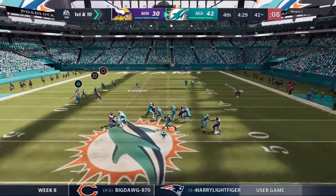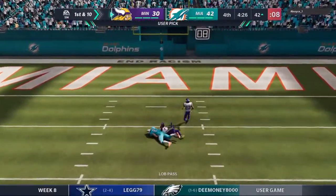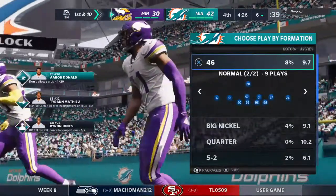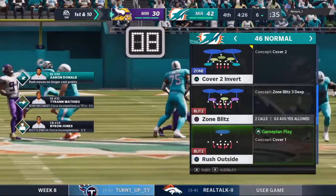On first down, Tagovailoa looking downfield for Kelsey. And intercepted. Maybe the turning point they need. Picked up by Mike Hughes. So now he's equaled his interception total from a week ago. Remember, Charles, he had 3 last week.